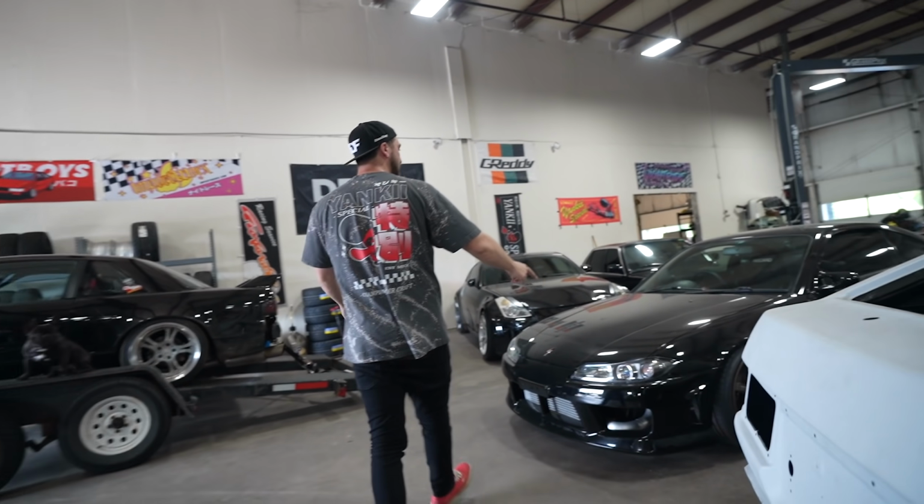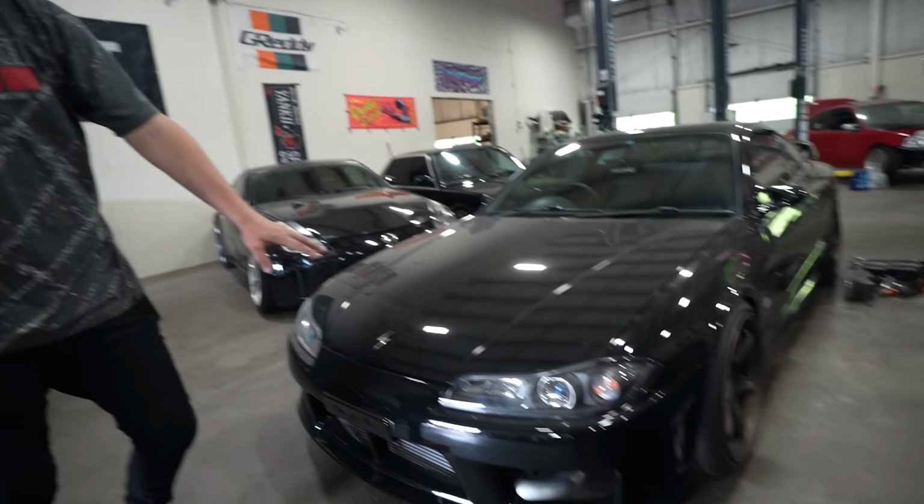I'm waiting for my oil pan to come in for the case here. He's gonna assemble it, drop it in, everything's gonna go great. Black S15, we haven't touched this a little bit because we've just been doing so much. This car right now is honestly amazing.